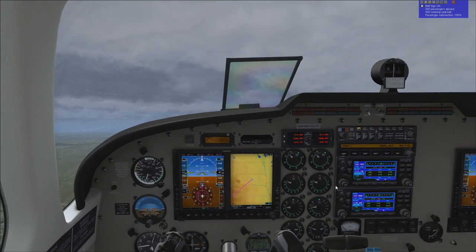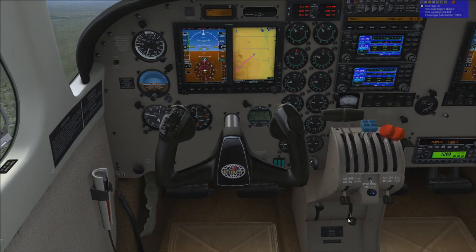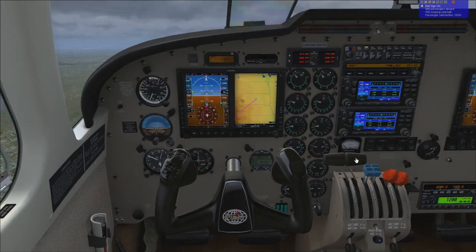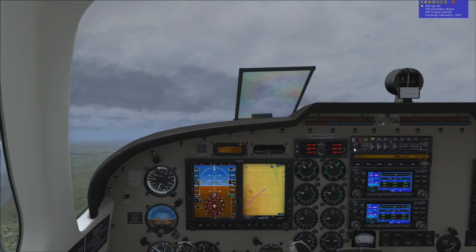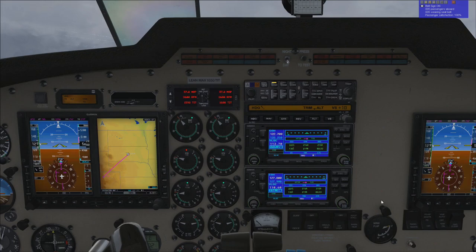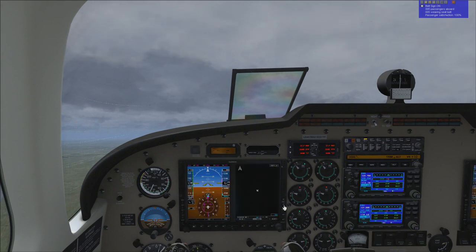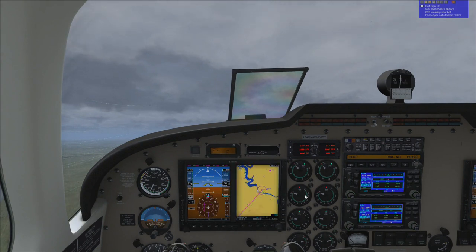We are picking up some speed now. Need to close these cowlings. That could help a little bit as well. Reduce some drag, maybe. We're going to go up to 18,000 feet. The distance here, 337, so it's a little bit further than I actually thought. Down to 50 miles there. Got a little bit left to get us right on track.